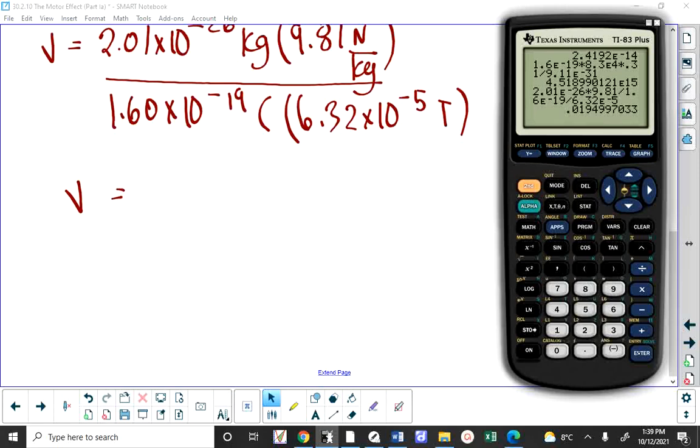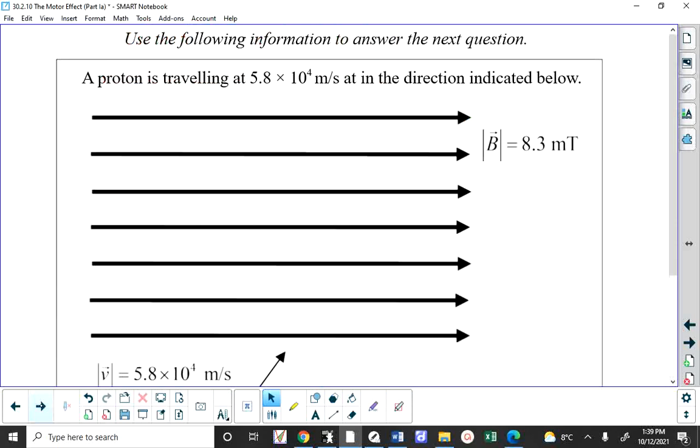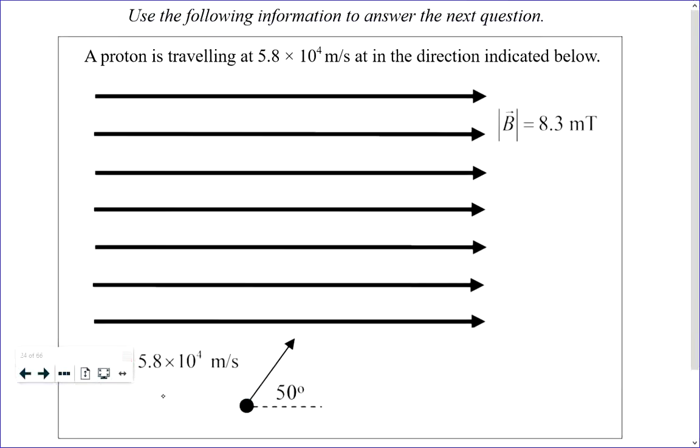So nothing really that challenging so far. And in fact, the next question is not that challenging either. It just takes into account an angle. Tomorrow we'll start to get into more in-depth analyses of what's going on.